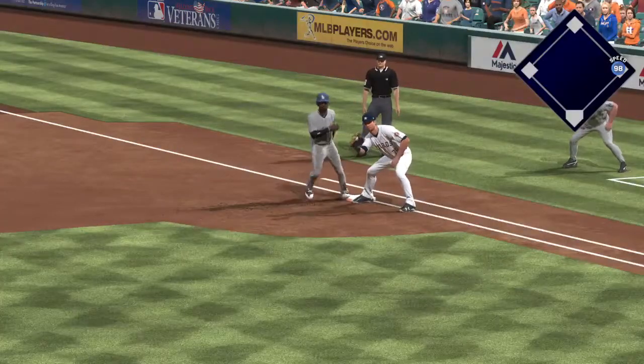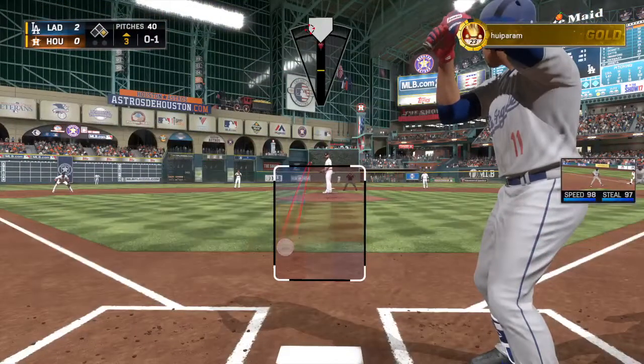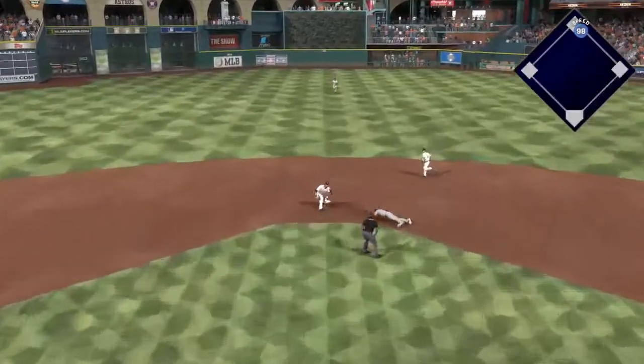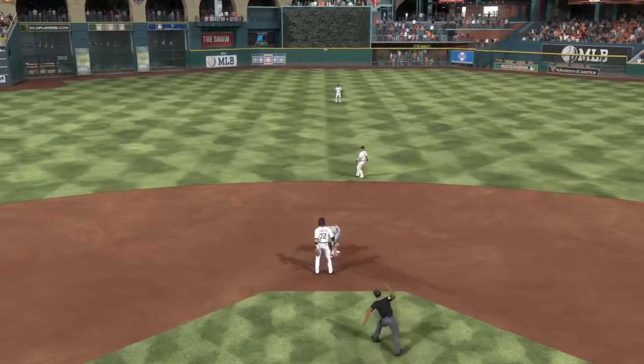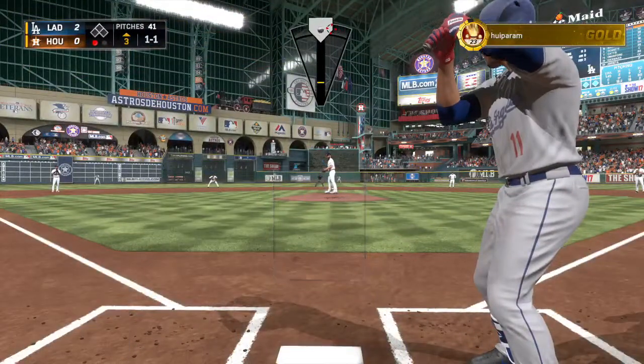This is the situation where there's a lot of pressure on the infielders if the ball's put in play on the ground. Both the guy at first and at the plate are burners, so a double play is going to be tough. Now, meanwhile, the throw to second is there, and he is out trying to steal the base.